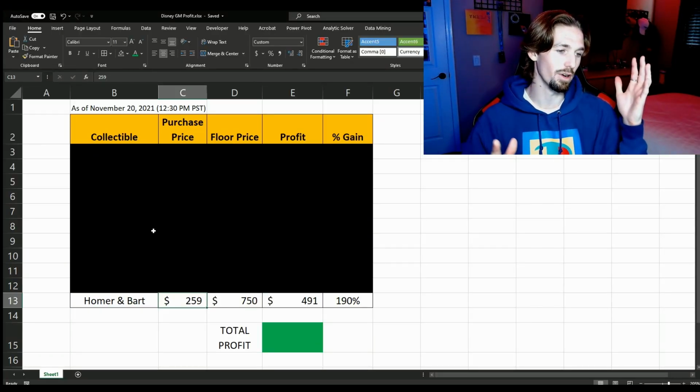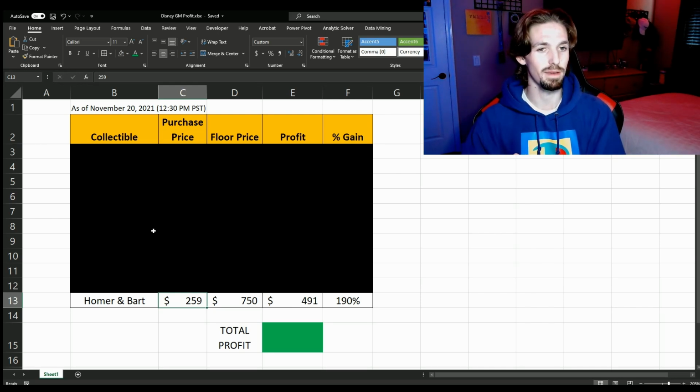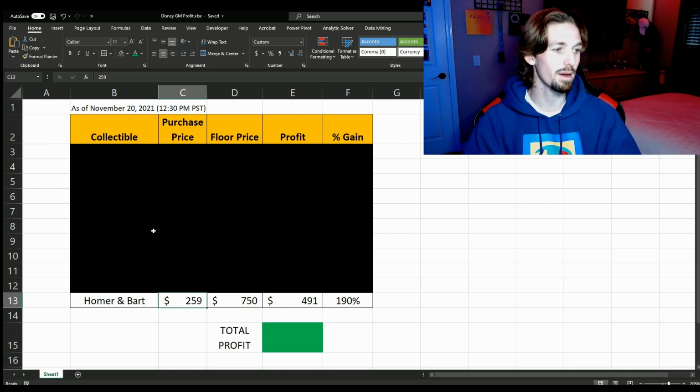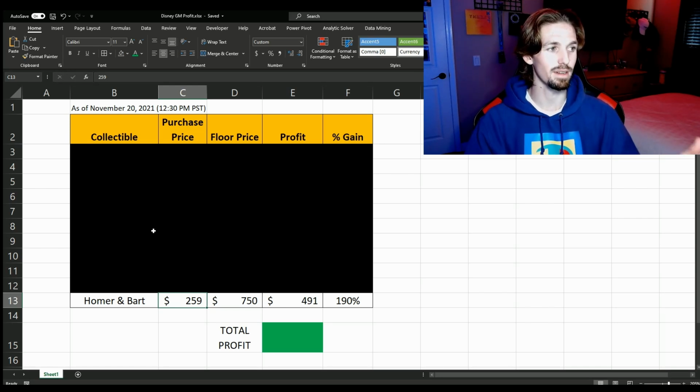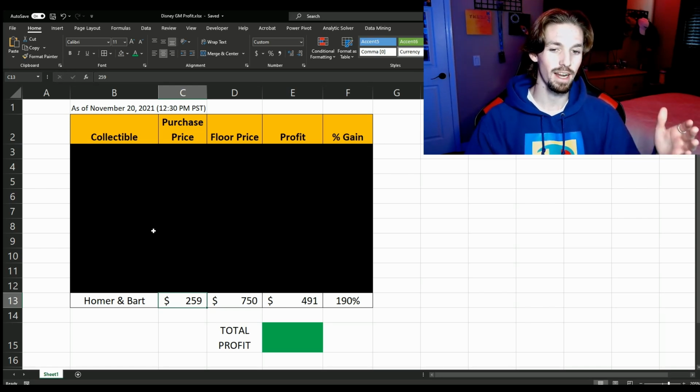I could have got one for just over retail if I was maybe more on it, if I waited a little bit longer. But you know, you can't time everything right, you can't predict everything right. So I ended up paying a bit of a premium, but hey, looking at it now, I'm not complaining. We have a 190% gain and $491 in profit.